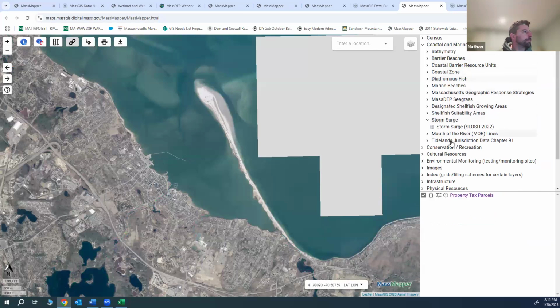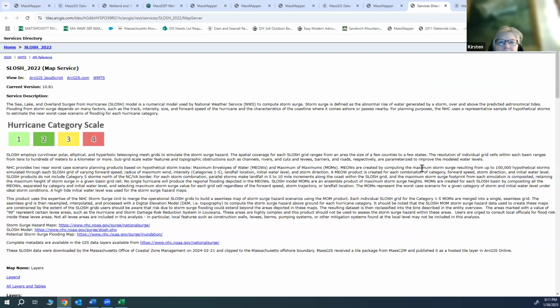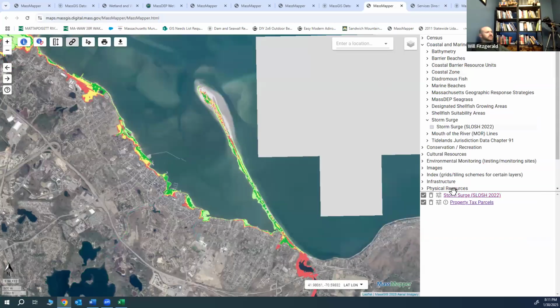There's so many things. I always forget what everything is. So storm surge, and a lot of times you won't really know why it's red or why it's green. Oh, if you click on the actual little icon, it's always a link. It'll tell you a little bit more info.